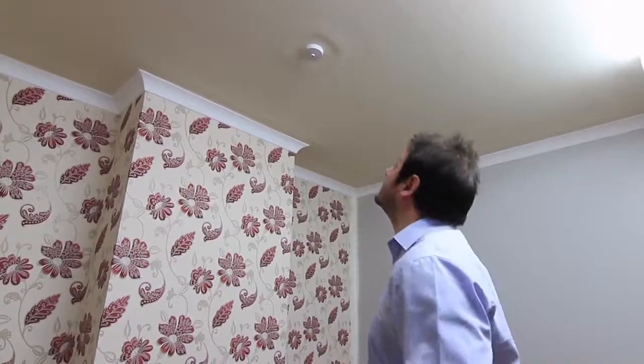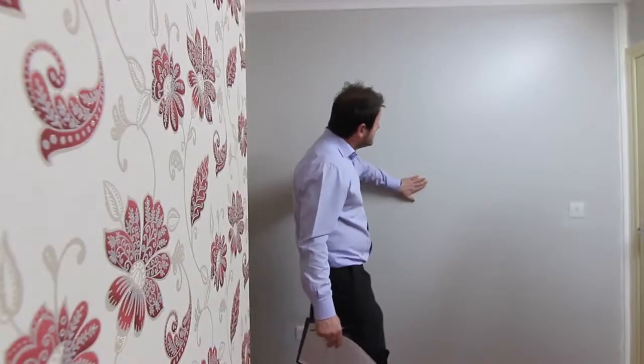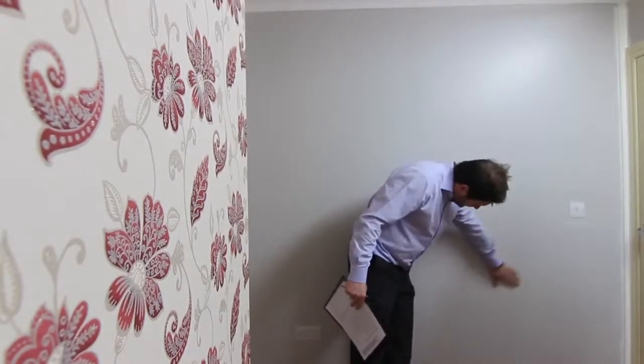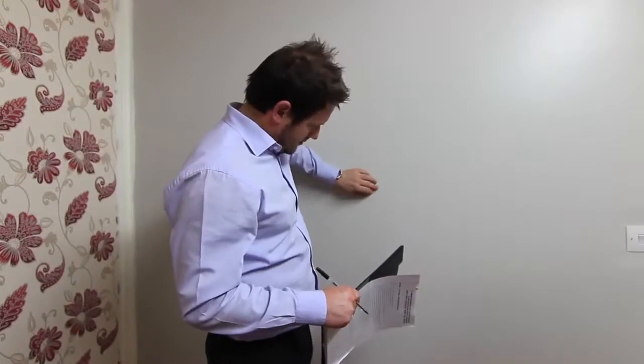On the ceiling, coving and painted wall, the assessor will also look for visible roller marks, orange peel or frothing. When you cut in by roller, check that it's crisp, straight and neat and within 20mm of the edge.